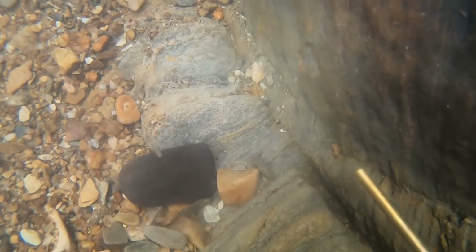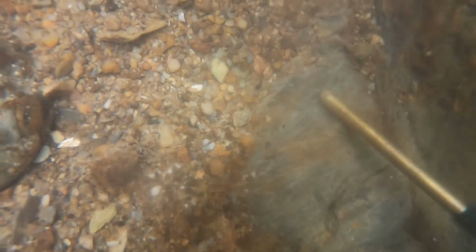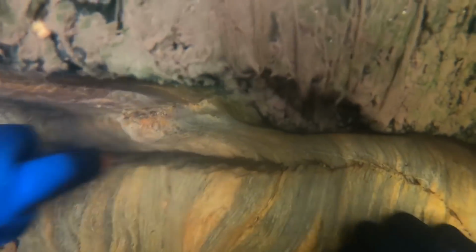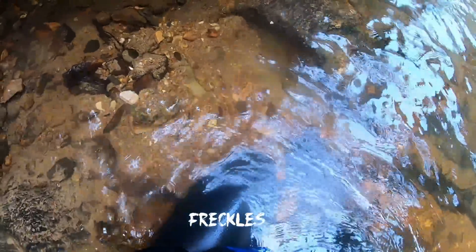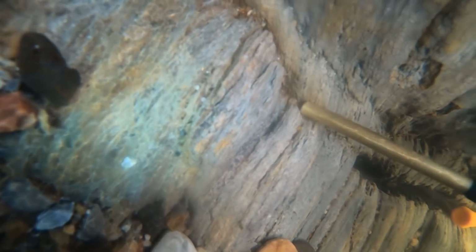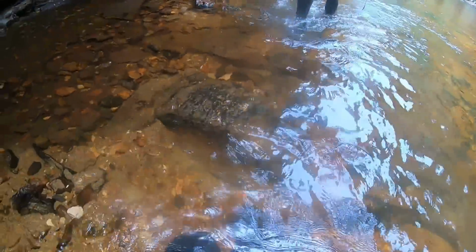There were multiple small pieces in this crevice, but where was the pickers and the nuggets that I came for? Little freckles. Nice little crack here. I don't think I've got to the bottom of it yet.